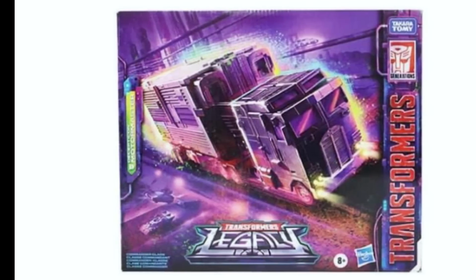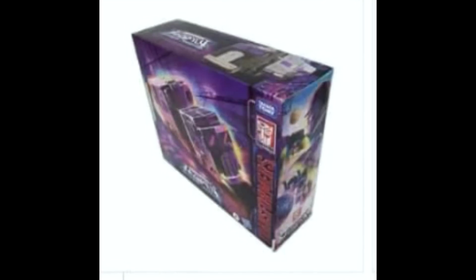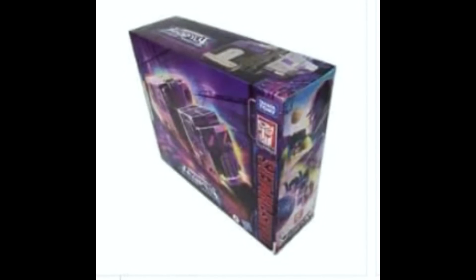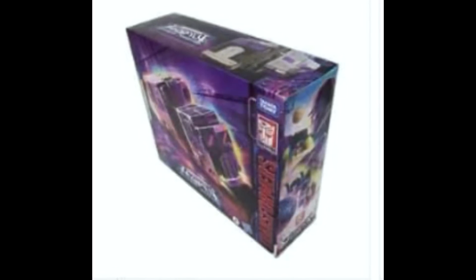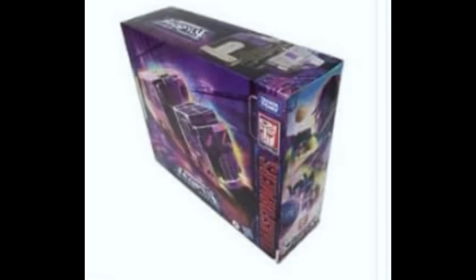One thing I will say though is that, just from this image, it does look a little short. Is it just me? Maybe it's just the aspect of this. I'll have to see the product and hopefully we'll get a look at it on Tuesday. I just hope that it's at least the same length as Prime, because that trailer looks a little stunted.